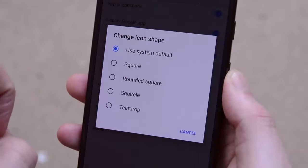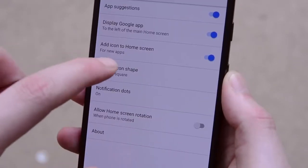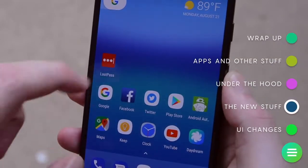The last big change is adaptive icons. This is a customization feature that allows you to change the shape of all of your icons. There are currently 5 options, and we imagine that more are coming soon enough. We're also relatively certain that this is only for the Pixel launcher right now.